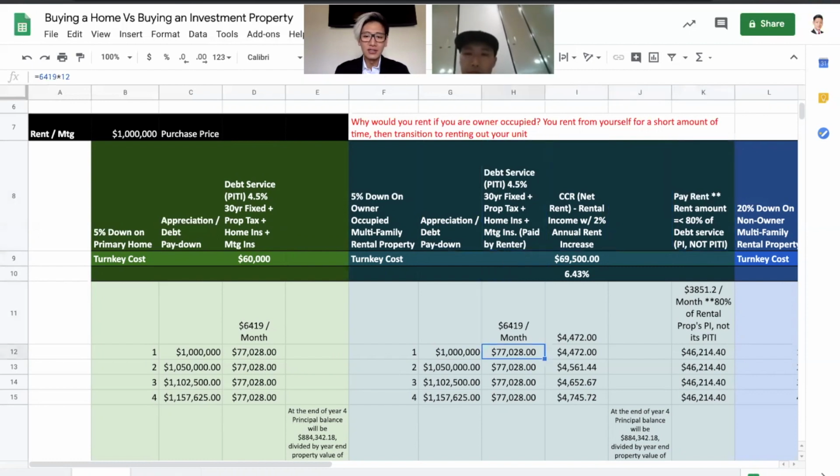So if your debt service is $6,400 a month, this is PITI: principal, interest, taxes, and insurance. I'm talking about your rent should be less than just the principal and interest payment, all right? You'll be able to look that up on Zillow Mortgage, figure out what your PI payment is, and your rent should be equal to or less than 80% of that, okay? And that comes out to be about $3,800 a month, and a year is $46,000 a year.